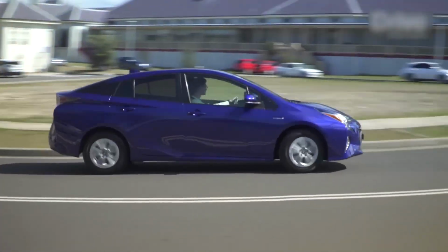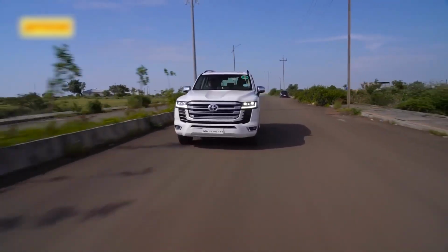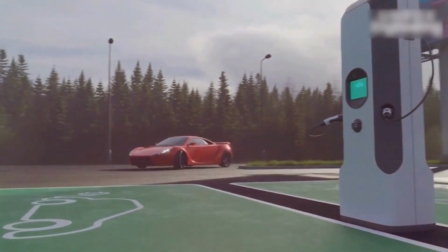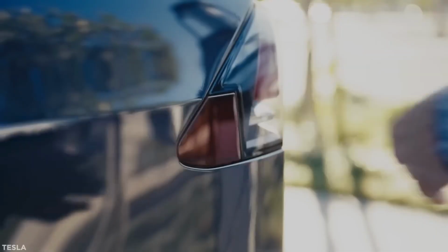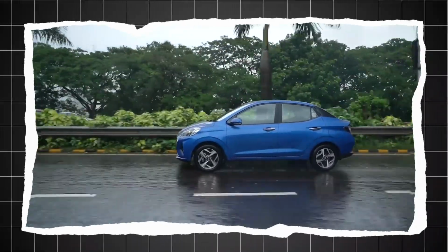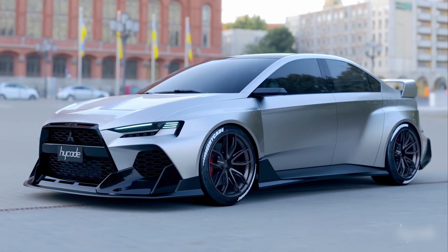But there's more. Combustion engines have over a century of refinement, mass production economies, and repair networks everywhere. For many people in the world, EVs remain expensive upfront, and not everyone has home charging access. So combustion survives not because it's better, but because it's familiar, accessible, and deeply embedded in our infrastructure.